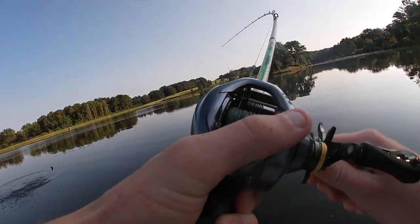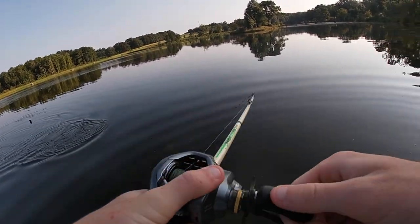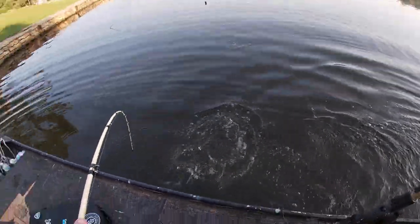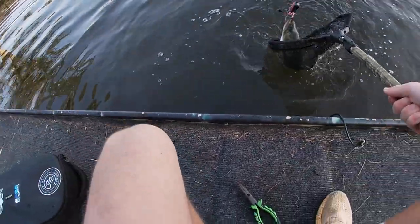That's a good one. That's a good fish. Okay, okay, okay. Oh gosh, I almost tripped over my camera bag. Oh my gosh, that's a good fish. Oh, he's hooked good. Oh my gosh.